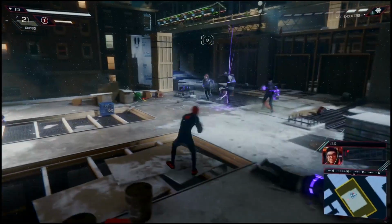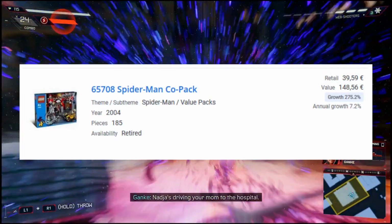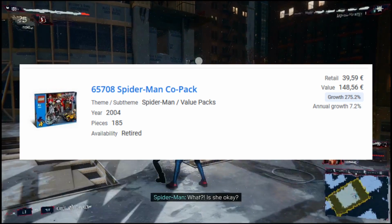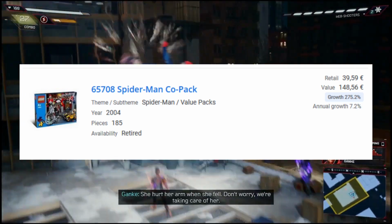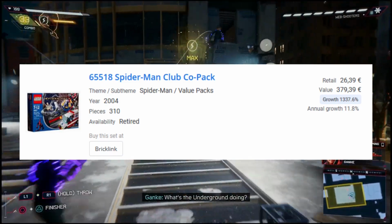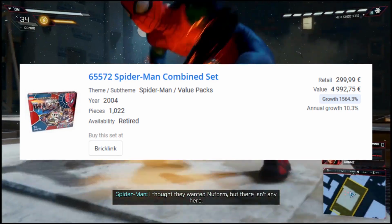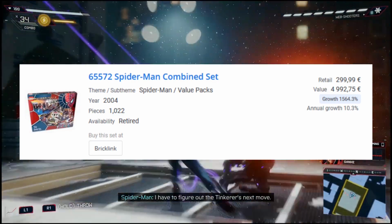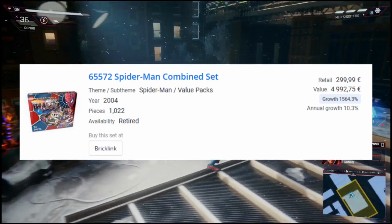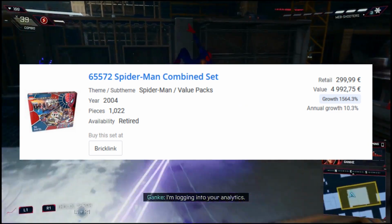There were also 3 combination packs released. LEGO Spider-Man's Co-Pack, which included the Doc Ock's Crime Spree and Doc Ock's Cafe Attack. LEGO Spider-Man's Club Co-Pack, which included the Spider-Man Street Chase and the Doc Ock's Fusion Lab. And lastly, LEGO Spider-Man Combined Set, which included the Spider-Man Train Rescue, Doc Ock's Hideout and Doc Ock's Fusion Lab.